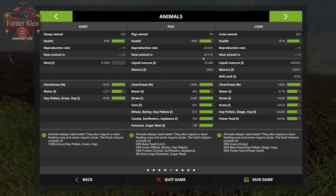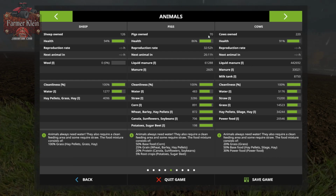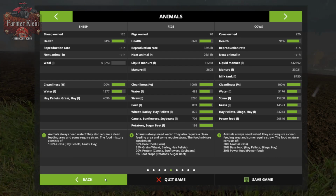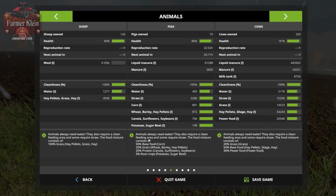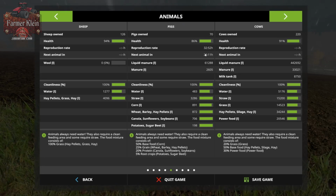Our pigs have been quite reproductive. We're up to 70 pigs already. I think we started with what, 48? 48 pigs. So our pigs have been quite the reproducers there.